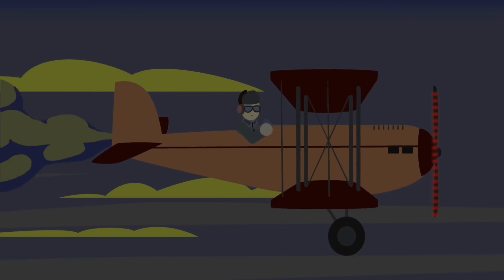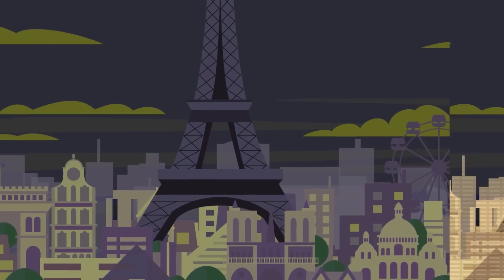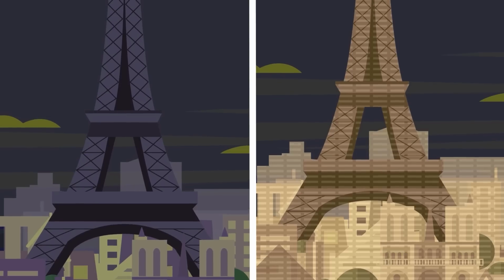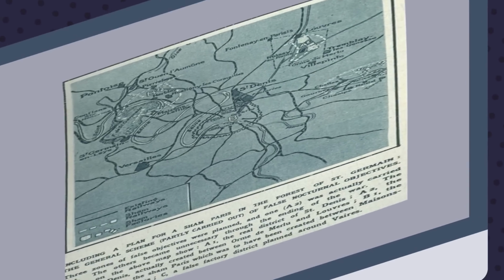The main indicators that German aircrafts used to locate their targets were lights. By creating structures that looked similar to landmarks in Paris, along with lighting the streets, buildings, and factories in the right way, it would be almost impossible for the German bombers to tell the difference between the fake Paris and the real one. The fake city was split up into 3 main zones.